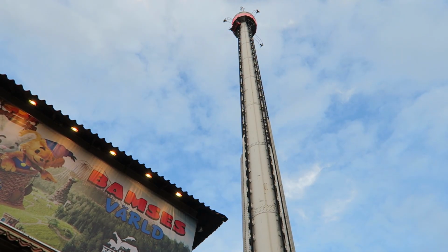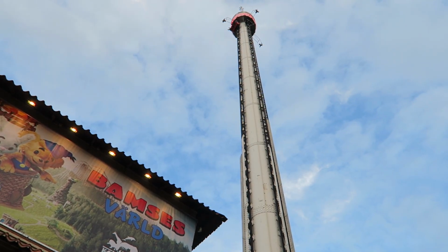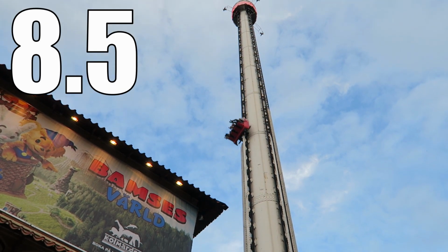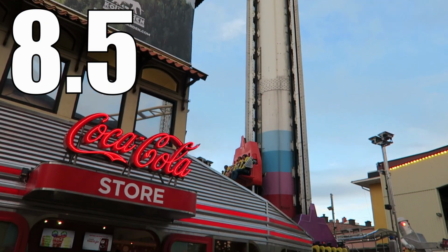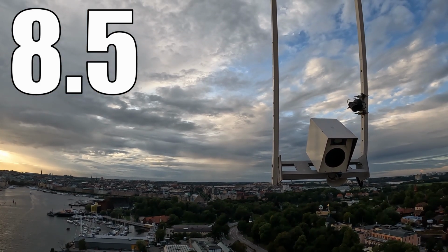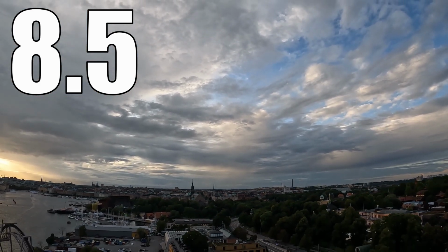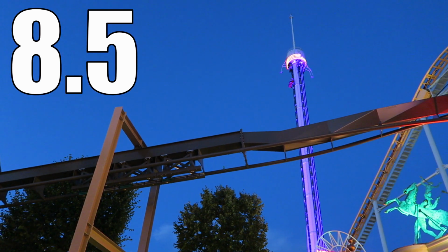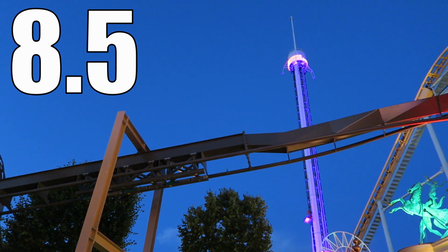So, what would I rate Fritt Fall? Well, it depends which side I'm on. I would give the sit-down side an 8.5 out of 10. It is a really good drop tower. The views of the surrounding area are incredible, and the drop is punchy. It offers nice airtime and speed. The camera flash does spoil the shock of the release though, but it's otherwise great.